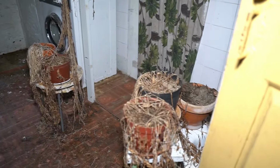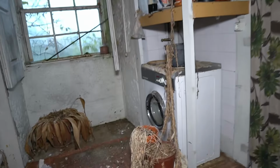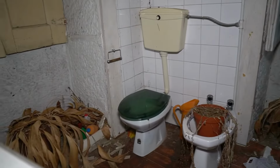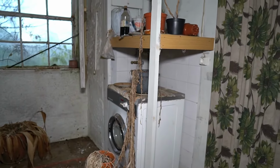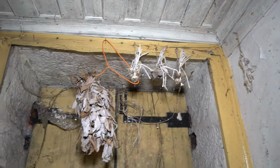And this? All the plants. It looked like a kitchen, but it's a bathroom. Okay, this leads to the other side. Yeah, but it looks like they didn't use this bathroom. They didn't use it as a bathroom. Because in the shower area, they had a piece of furniture right there in the middle. They had garlic and bay leaves hanging there.